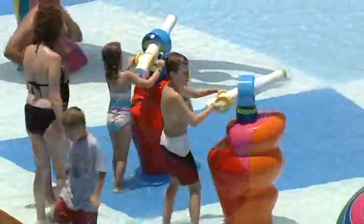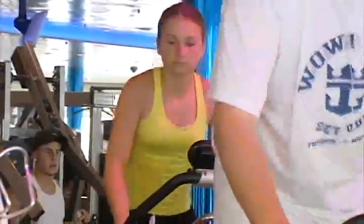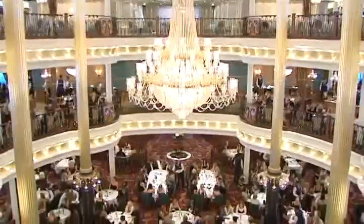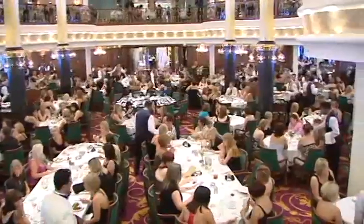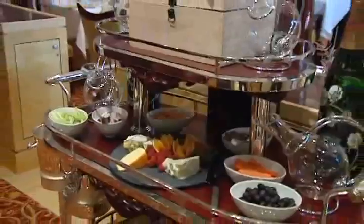Before we get to all the exciting ways to get out there aboard the Liberty of the Seas, let's make sure you're fueled up for fun. As always, our world-class dining room offers gourmet meals in a relaxed yet refined atmosphere. But the culinary delights don't end there.